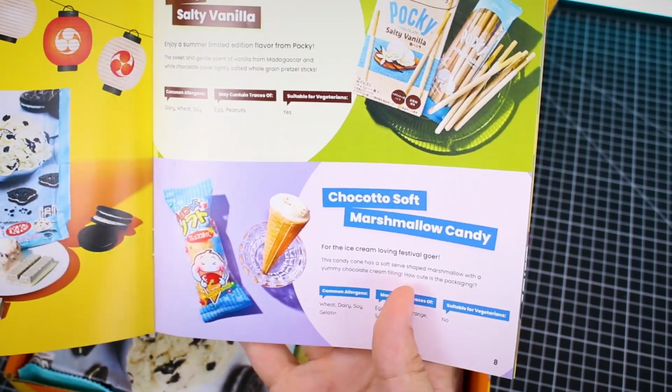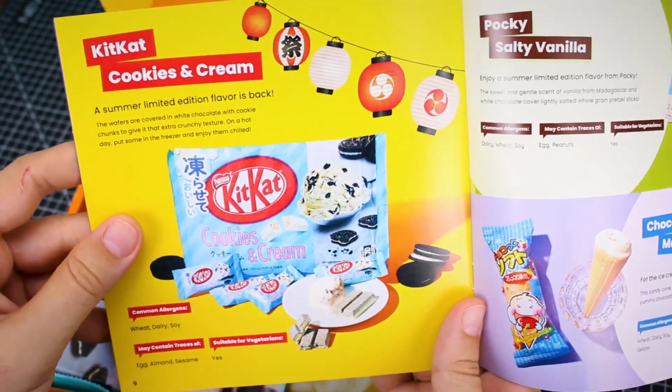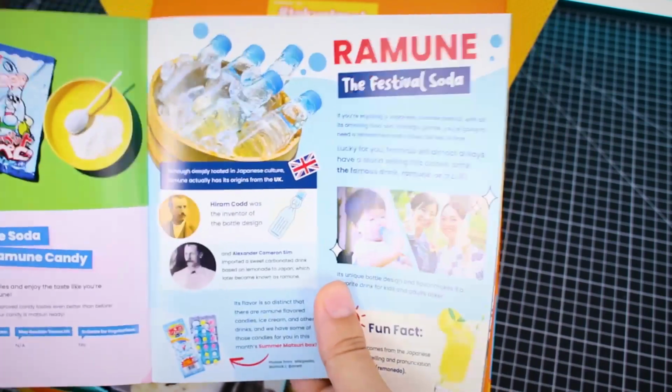Chocoto soft marshmallow candy. Kit Kat, as always, there's a different type of Kit Kat in every box. As far as I know, this time it's cookies and cream Kit Kat. Very good. I really liked the pudding Kit Kat in the last one though. I don't know if this can beat that, but I do really like cookies and cream.